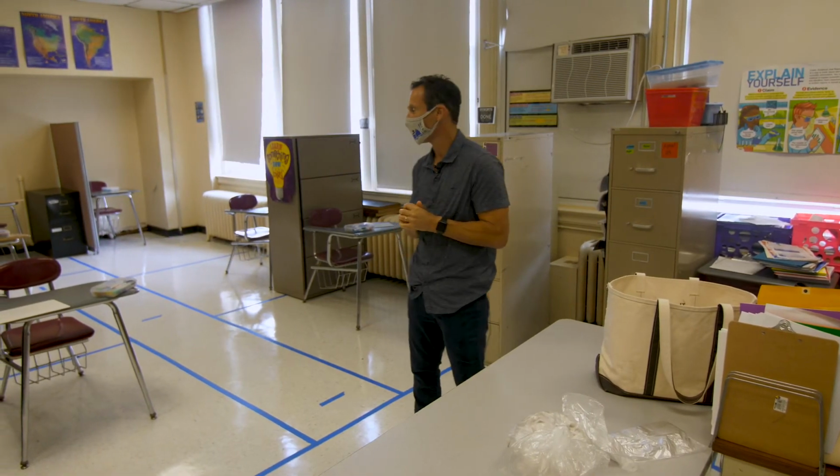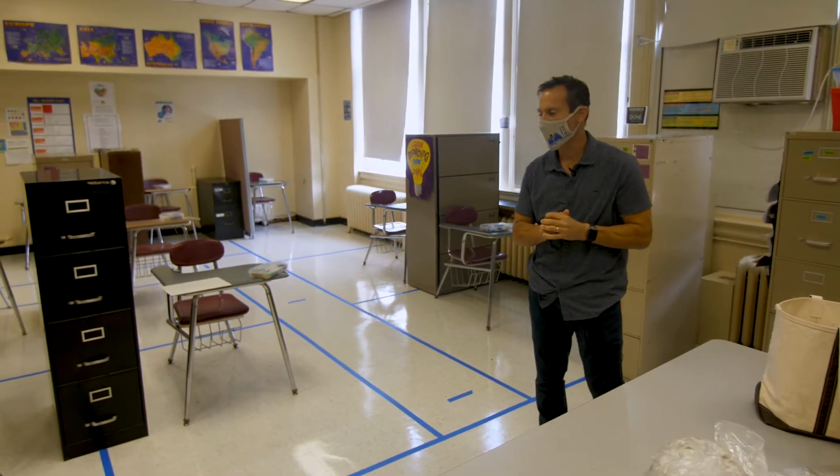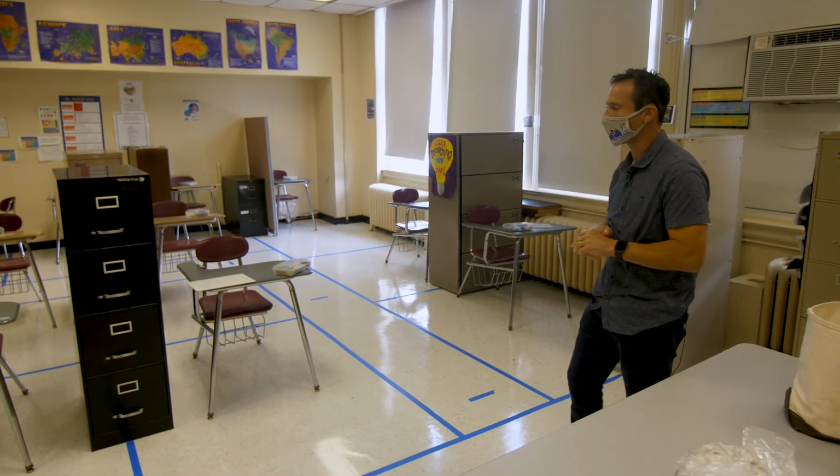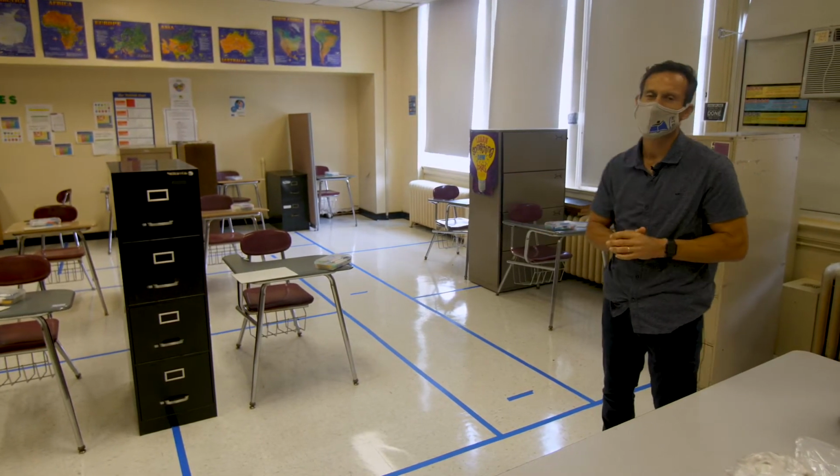As I step into Cheryl Ryan's classroom, you can see how carefully she has planned out her classroom. She has tape on the floors so students know exactly where their desks are supposed to be. She actually has given them their own personal space as well.